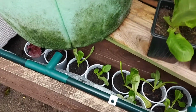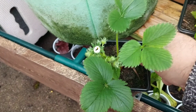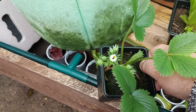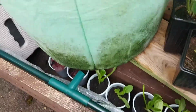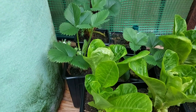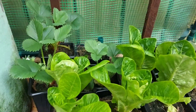But look at this one. I think it's time I got these into some sort of planter box. I think I'm going to hang them actually. I bought these strawberries bare root from Amazon. This is 4 lettuce that I've been munching on every day for lunch. So that's what's in there.